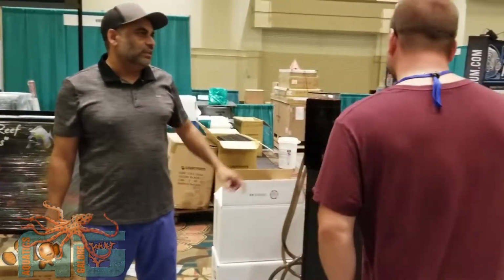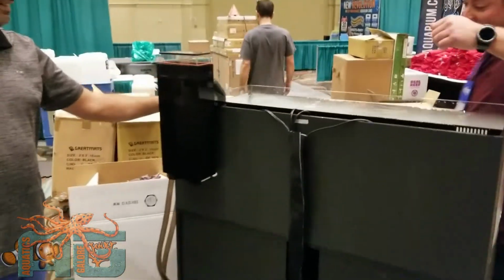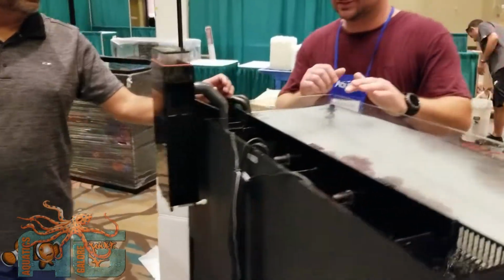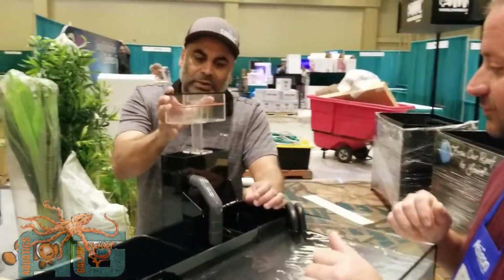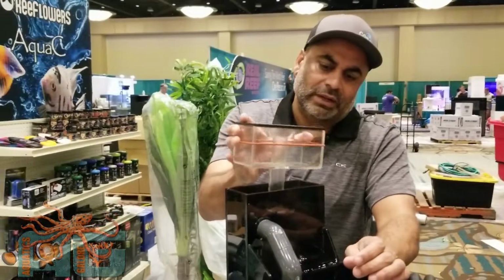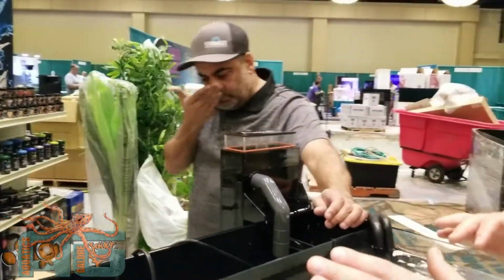On the other side, this is the other Aquasea skimmer. I know you guys are familiar with these skimmers. Yes, the Aquasea Remora, amazing. Definitely a popular one. This is a Remora that you'll probably see, probably the most popular one out there, and we're relaunching it at this show as well.